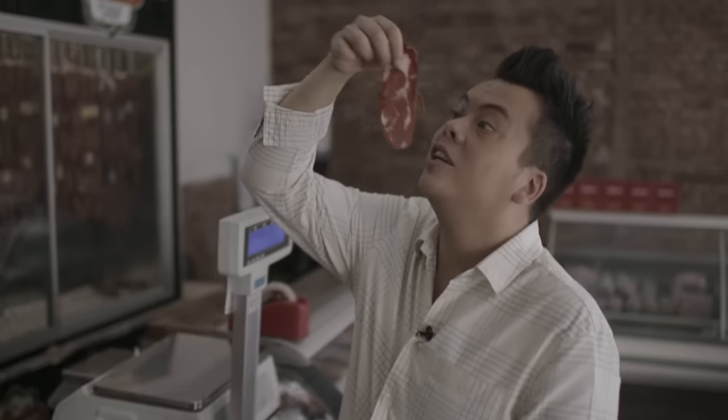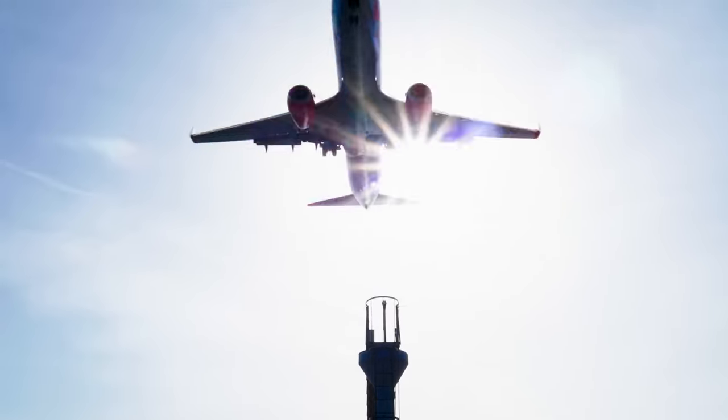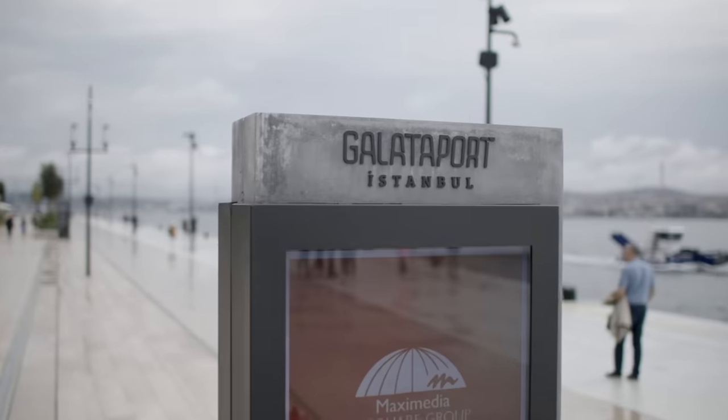Okay, down the hatch. Flavorful and spicy, yet in recent times, pastirma's fallen out of fashion. So I'm taking some to Istanbul, to a chef who wants to change that.